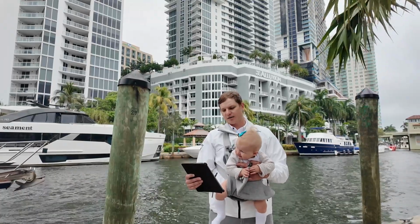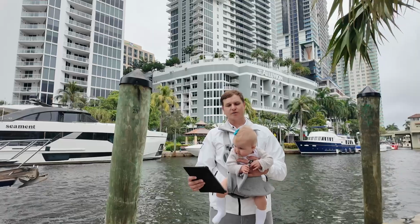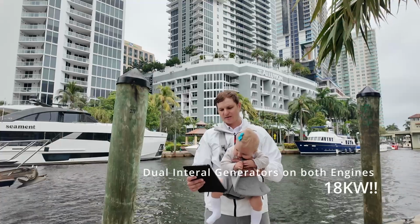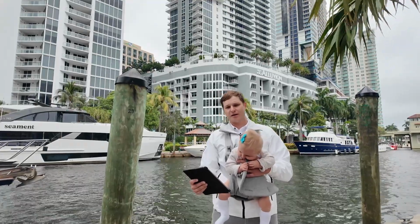Has a large lithium-ion battery bank, 2,000 watts of solar, variable speed air conditioning to go with that, so you can run the batteries overnight. That's just absolutely amazing. I think this boat has possibly every upgrade you could really option the boat with.